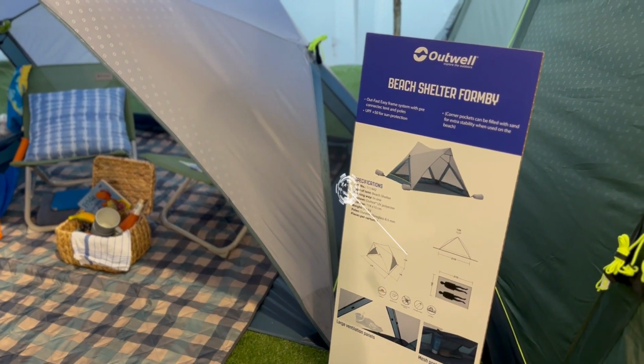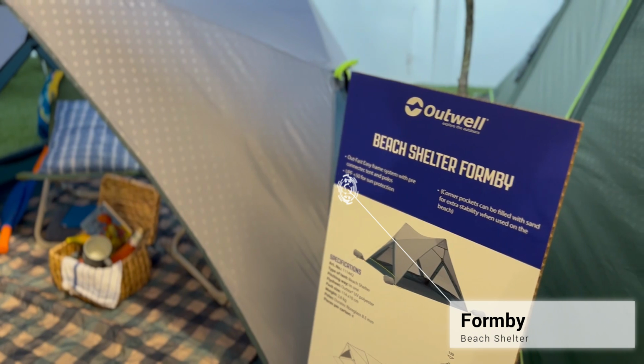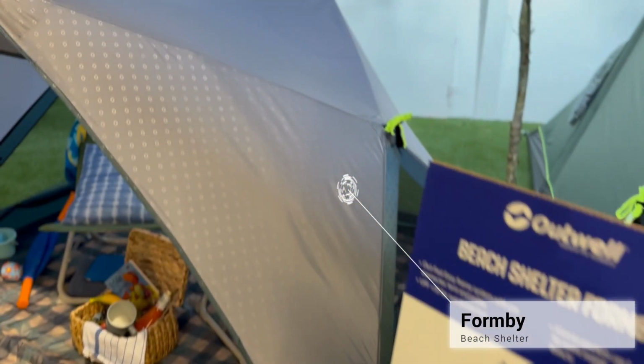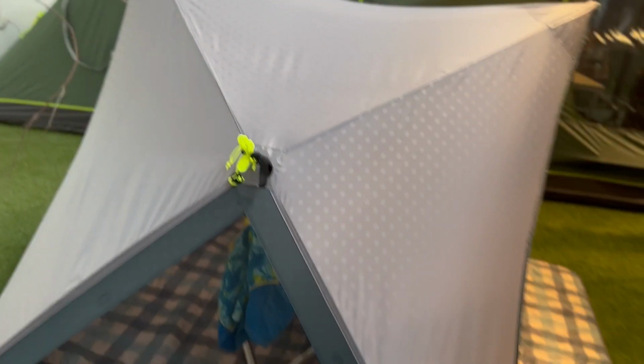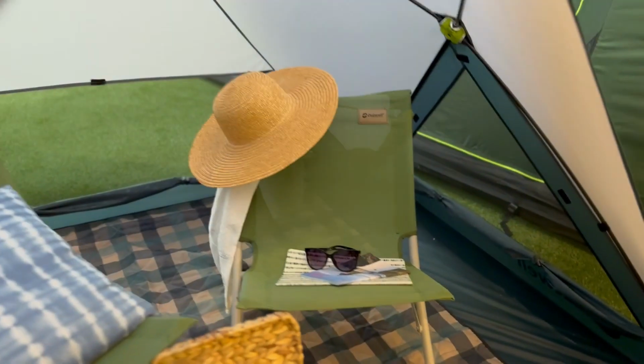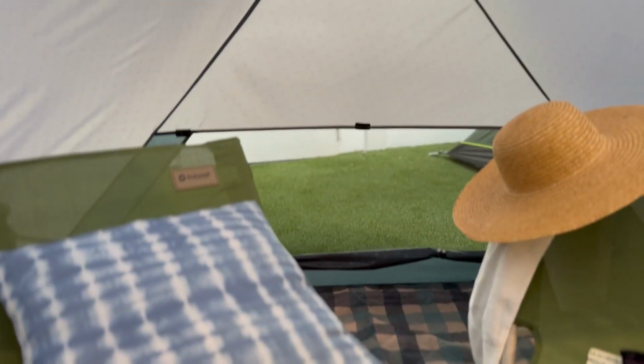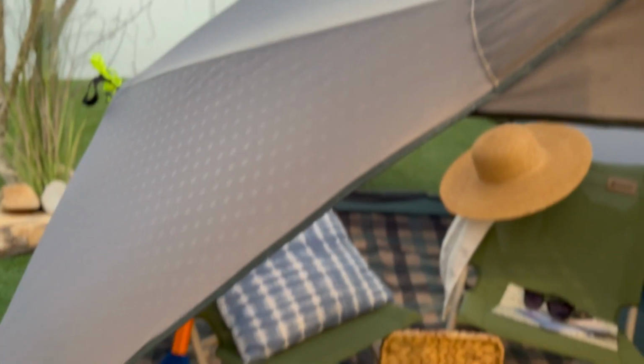Now look at this funky little beach shelter. The Formby beach shelter. Look at it. What a funky little shape, eh? For a beach shelter. The angled roofs. The mesh on the side for a bit of ventilation there, going all the way through around the back. That's a really nice beach shelter.